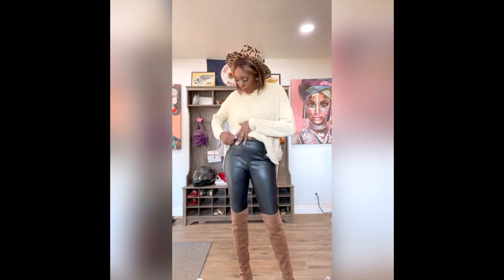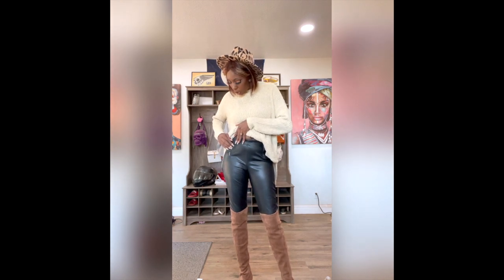Oh, another thing about these pants, I didn't get to talk about it. Is that they have these little zippers here that go nowhere. They go nowhere. They're not pockets. They're just there.